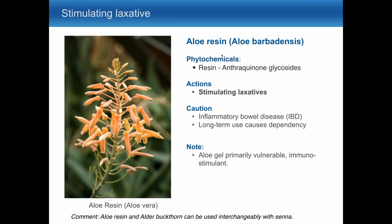Aloe resin, again, is going to have the same actions as senna does. So the resin is from the inner leaf. If you take aloe vera leaves and you squeeze out all the gel, what's left behind is a yellow resin that, when you dry it out, you'll see is very bitter tasting, and it acts as a stimulating laxative. And so aloe vera gel is a bulk laxative with some immunomodulating effects, maybe some vulnerary effects, while the resin is purely just a laxative.